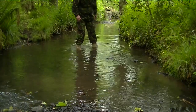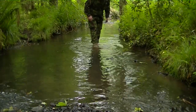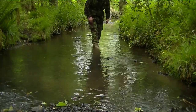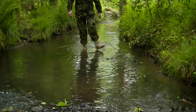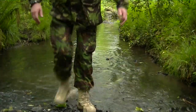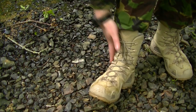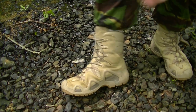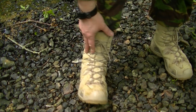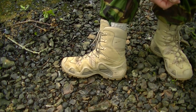Oh, that's a bit deeper. There we go. Alright, so there they are. It's amazing. Even though they're suede leather, there's not one drop of water inside my boot, in my feet there. It's awesome. I like that.